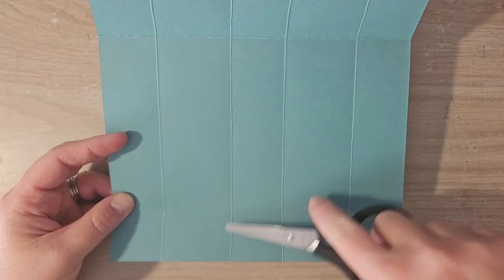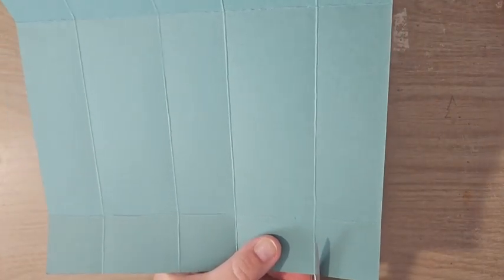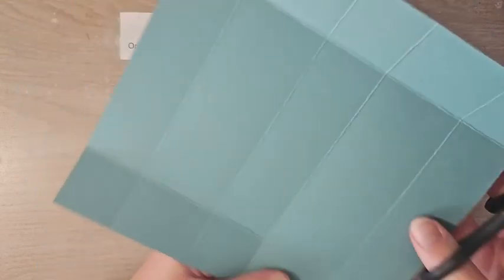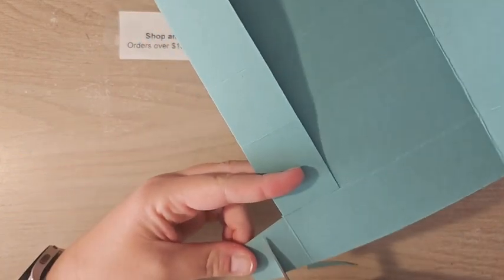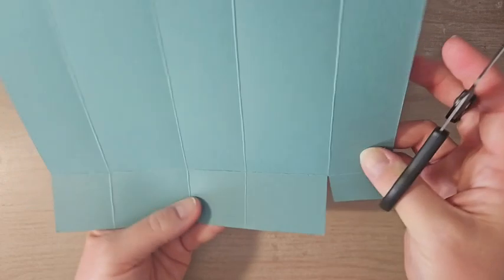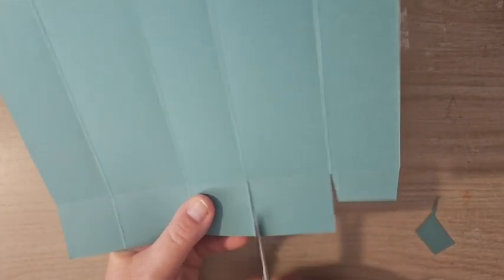Okay, so this is the long side. So we have all of those vertical score lines going here. What we're going to do is I'm going to start on the right one, and I am going to cut up that score line, and then I'm going to notch in on either side. I'm going to notch in, and then I'm just going to cut that in half, eyeball half. And then we're going to do the same thing to the very next one.